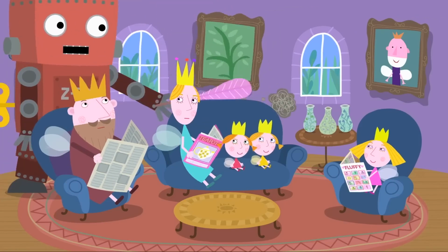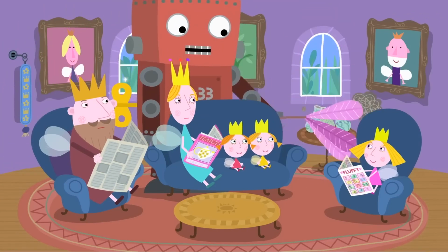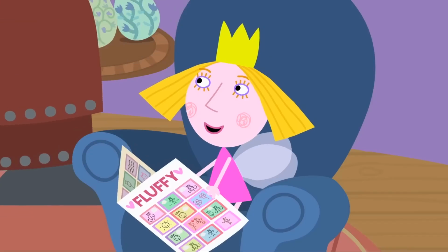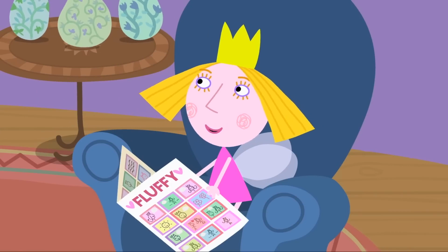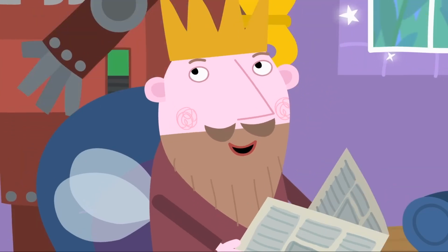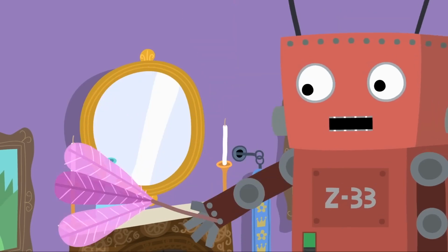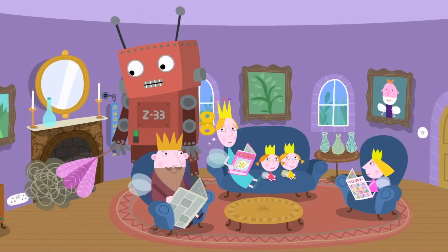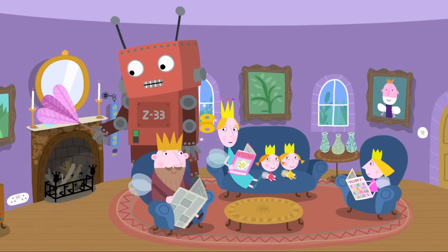Must tidy up. My goodness. What's this? It's Ben's robot. Nanny has borrowed it to tidy up the castle. It looks like it's doing a very good job. Must tidy up. I think I prefer the traditional fairy way.